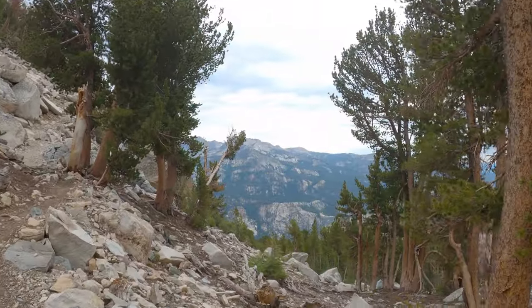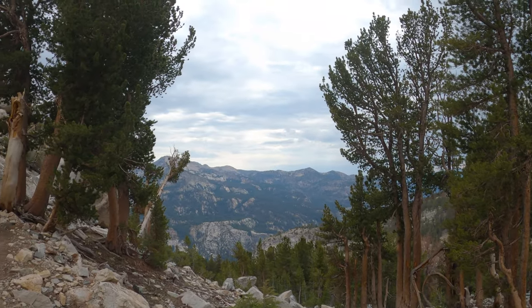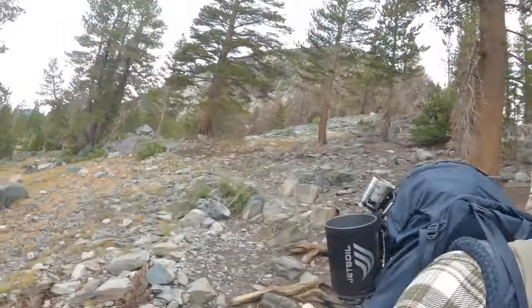That is a view. You guys, we finally made it. It's been about maybe 2.5 hours, maybe close to 3. This is our first time doing a hike of this caliber. I mean, 7.5 miles is no joke. And she's doing okay. I just gotta make camp and we'll start working on dinner so that she can get recouped.